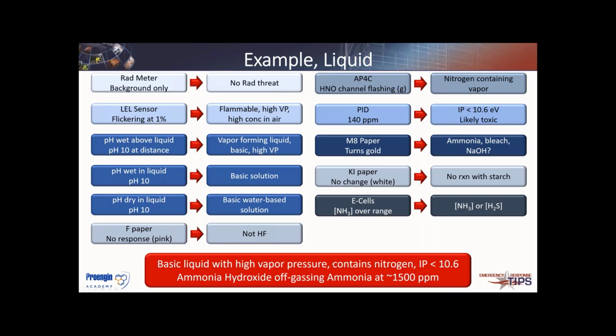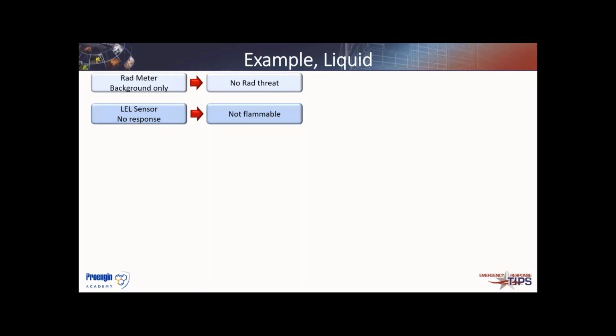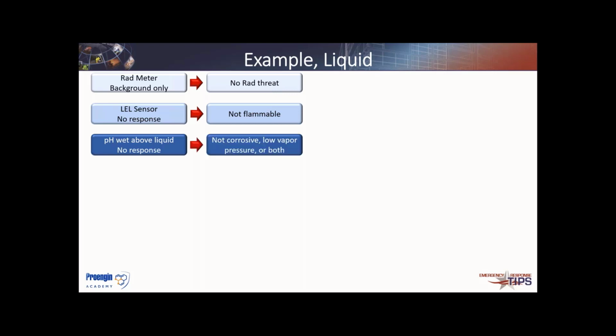Now, a little bit more of a challenge. So we now have another liquid, and the rad meter says background only, so no rad threat. You can see I don't like rad, so we're going to skip over rad here. LEL sensor has no response, so we know it's not flammable at the level of concern. The pH for wet above liquid, no response. Okay, so it's not corrosive. It has a low vapor pressure or both. The pH when it's wet in liquid is around 6.